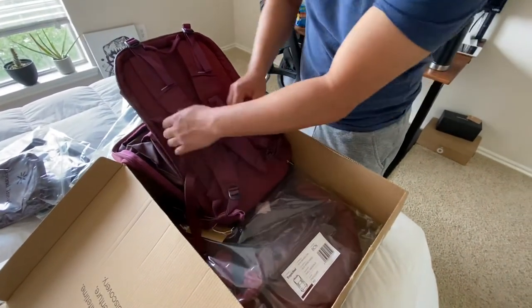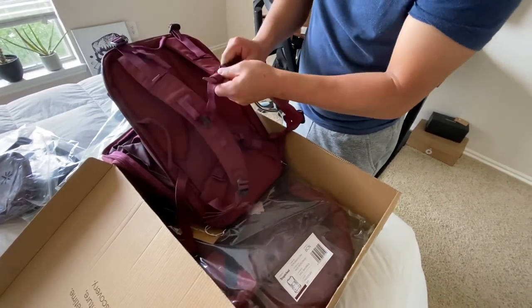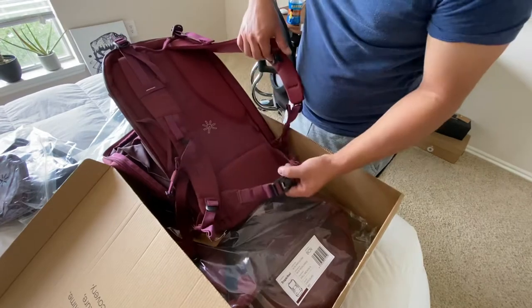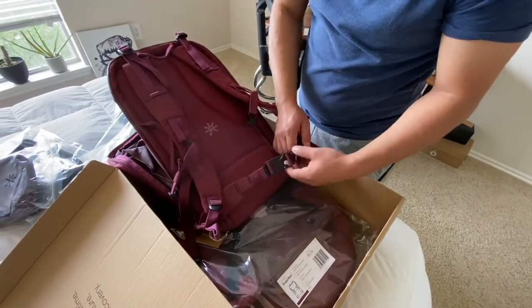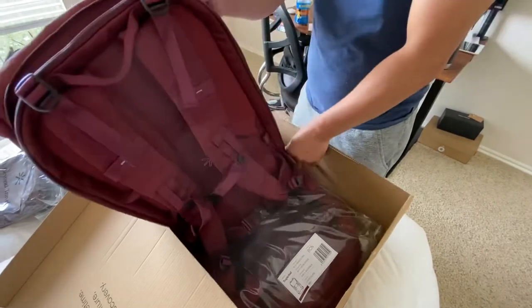I think it has a side strap too. Oh yeah, a little side strap. It does have a side strap, yeah. And then across the chest. Across the waist. Expands. See how it looks. All right, feel.